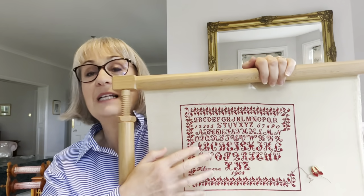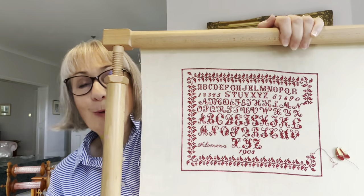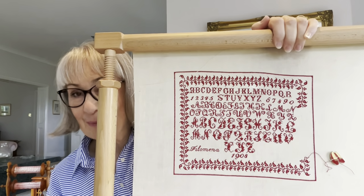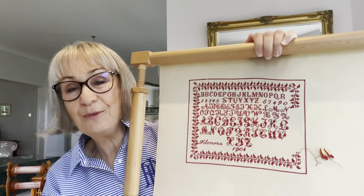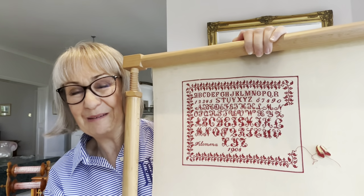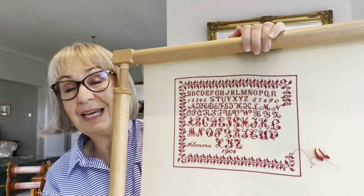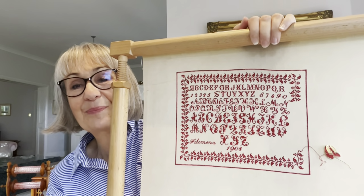Each of the alphabets are very pretty, but this last one was glorious. There's a lot of stitches in each letter, but they seem to work up so quickly, and I found that I was going, oh, I've got to do one more letter before I go to bed. So I did stay up very late working on her, just because I couldn't bear to tear myself away.